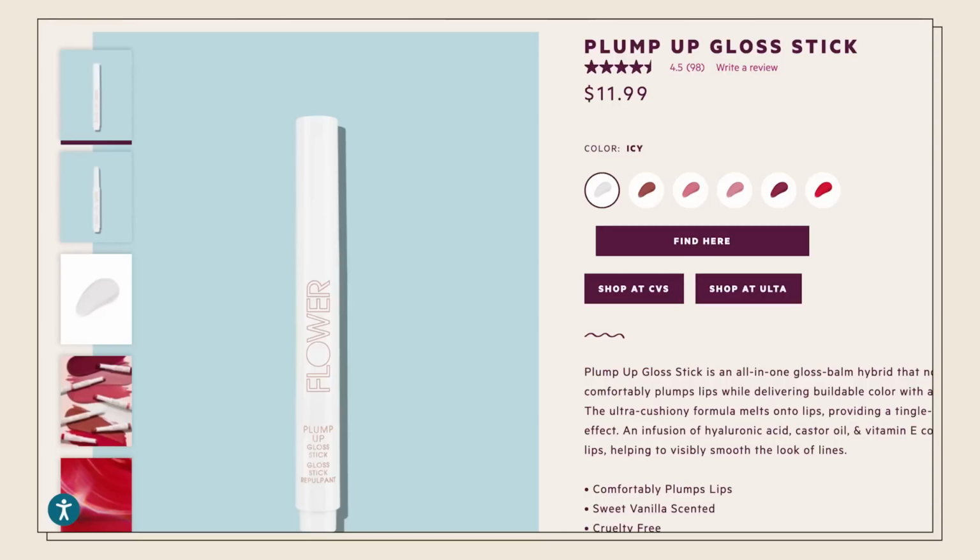The Plump Up Gloss Stick, I just found it to be too waxy. I am so picky with these plumping sticks. They are all a riff of the Maracuja Juicy Sticks from Tarte, and nine times out of 10, I'm like, doesn't make the cut, isn't the same. We're wanting that oily but thick, slippery, shiny but not goopy texture that Tarte gets just right.